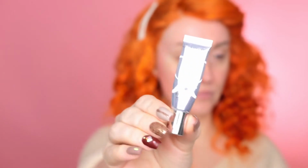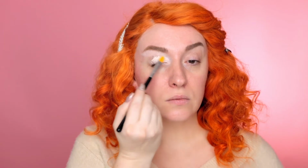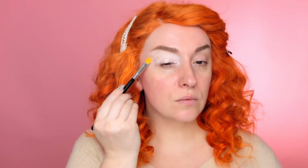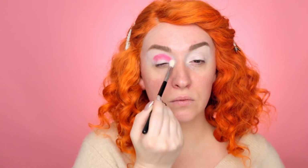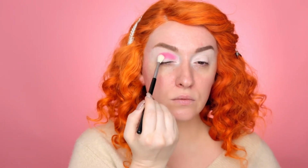To prime my eyes today I'm using Anastasia Beverly Hills Eye Primer. With a synthetic brush you want to apply it evenly all over your eyelid. And the star of the show today is the Revlon X Wonder Woman 84 palette. I'm going to use red and I'm going to apply it all over my crease and my eyelid.